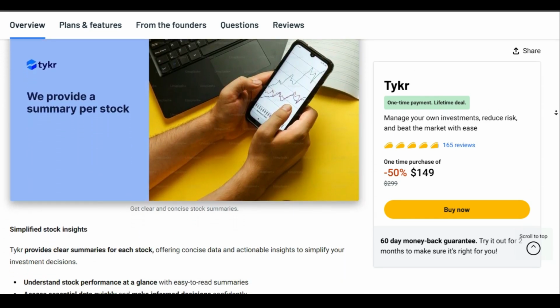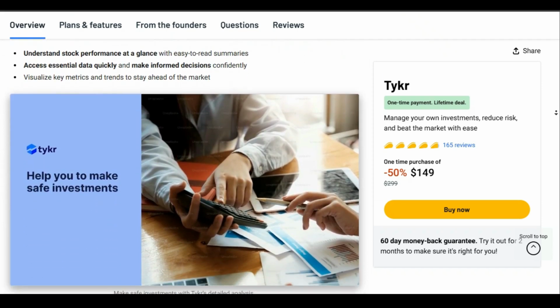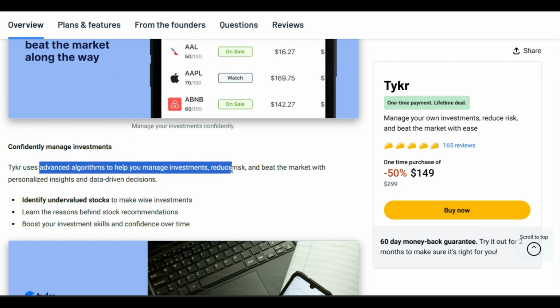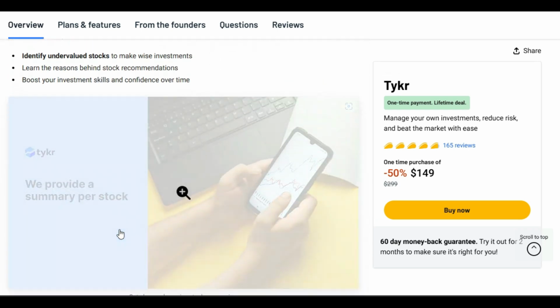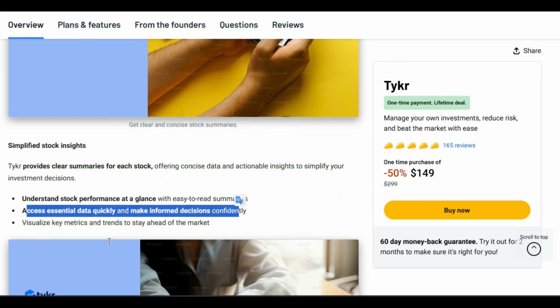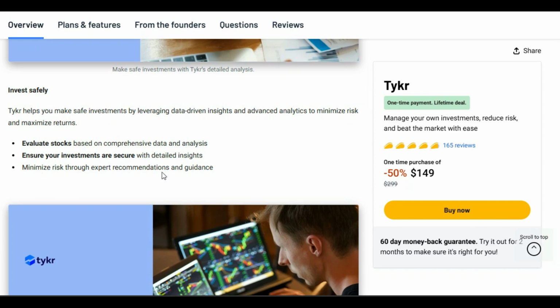If you ever considered investing on your own but need help knowing where to start, Tykr is your solution. With Tykr, you can confidently manage your investment with advanced algorithms, such as identifying undervalued stocks, getting expert stock recommendations, and more. Get simplified stock insights such as a clear summary of each stock, quick access to essential data, and more. Safely invest money with the help of advanced analytics, which will minimize risks and maximize returns.